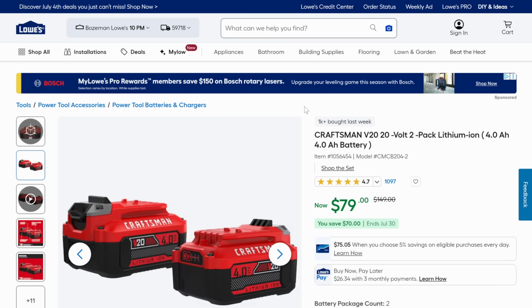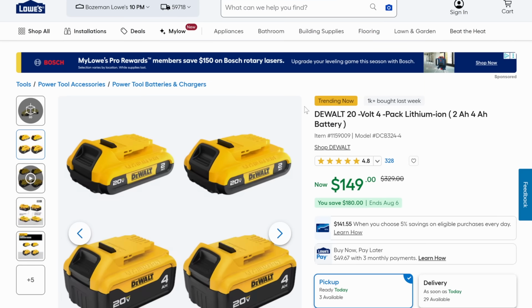Not much going on. They have a lot of deals, but it also seems to go around extras, like batteries and bits and stuff like this. So we got the Craftsman 2-pack 4 amp hour batteries. They're on sale for $79. We got the 4-pack of DeWalt, the 2 amps, the 2 4 amps. It's on sale for $149.